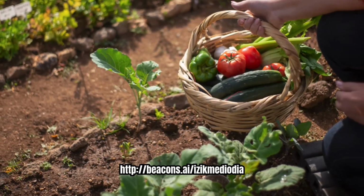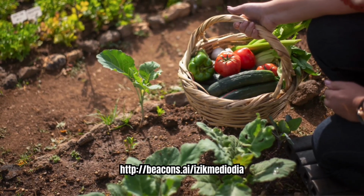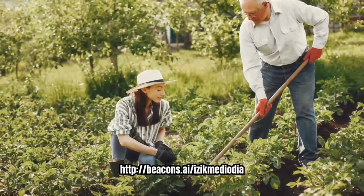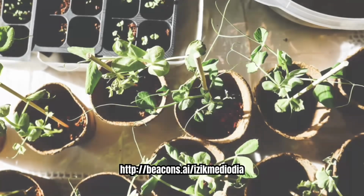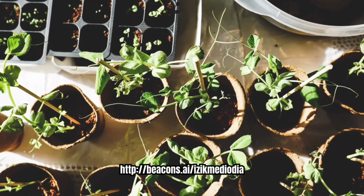Gardening doesn't just look good, it can also improve air quality, reduce stress, and even save money on groceries. Today, we're diving into simple gardening hacks that anyone can start, no matter their experience level.